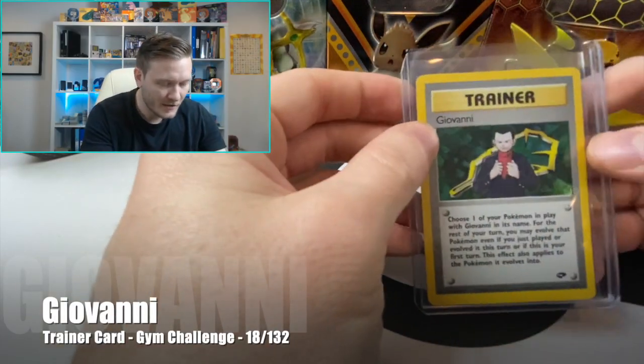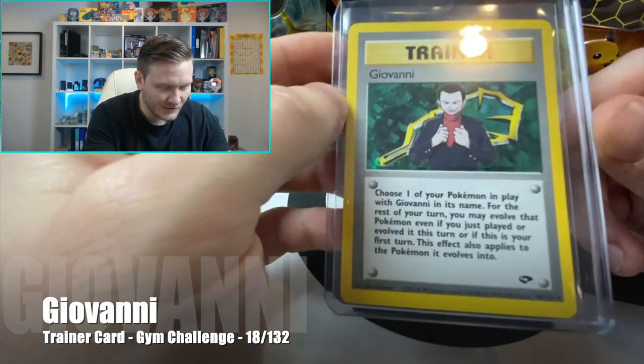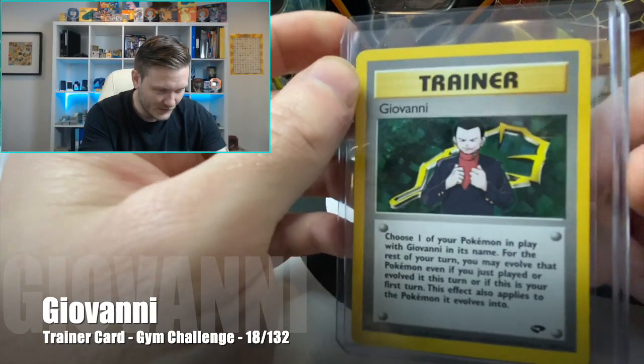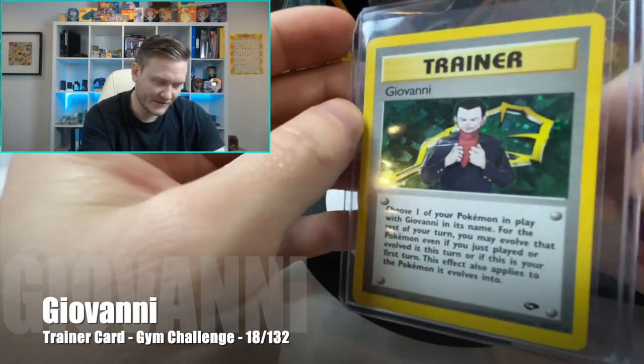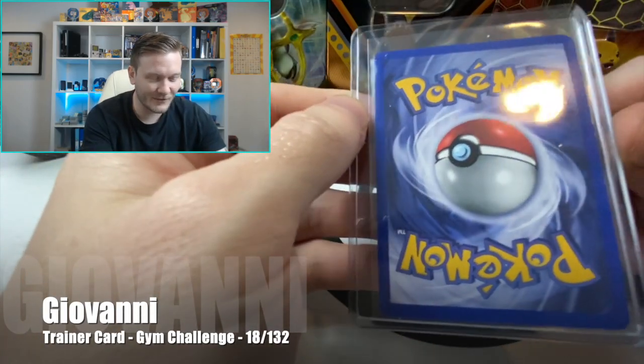Number 10. So number 10 has to be my Giovanni Shiny card from the Gym Challenge set. This card is just awesome in every way. I mean, to be honest, when I was a kid, I remember getting this and just thinking, this guy is cool. Everyone knows who Giovanni is and everyone knows that he's a bit of a don. So I can't remember how I picked up this card, but I remember getting it and just thinking, for a trainer card, this is something that I wanted to have.